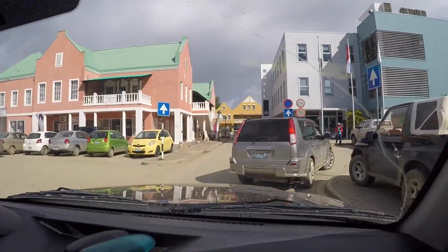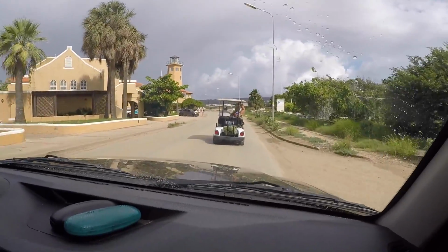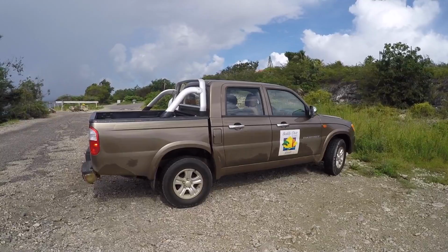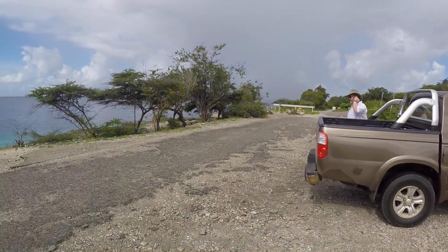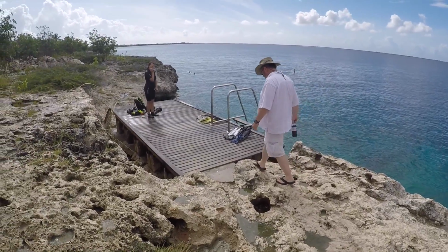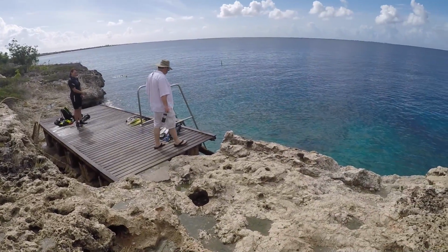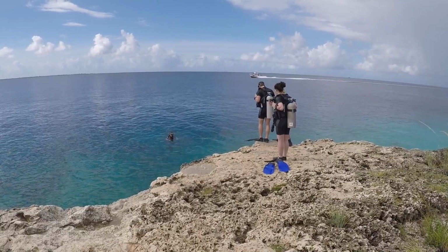Since the weather was no better the next morning, we decided to enjoy the island instead of struggling with diving under subpar conditions. After passing through the main town of Kralendijk, we headed north to check out a few more spots to see if they'd be calmer for diving the next day. This is Oil Slick. You'll see more of it in part 2.